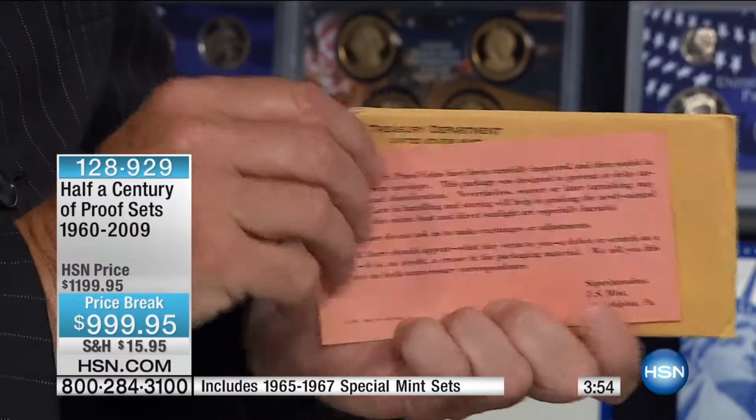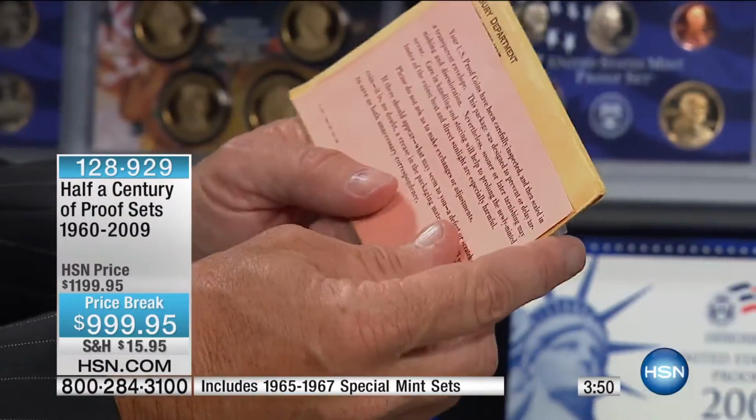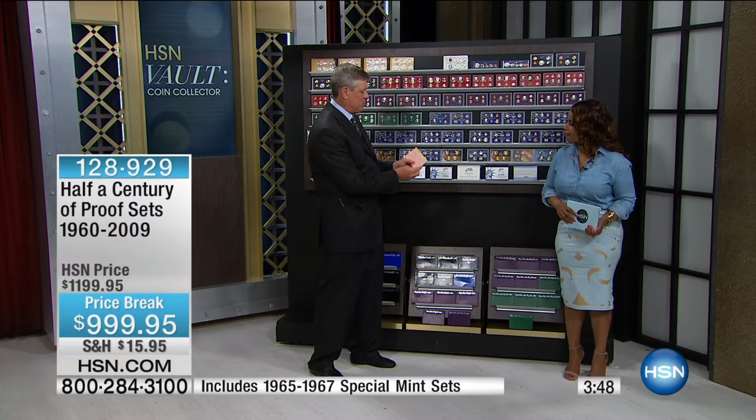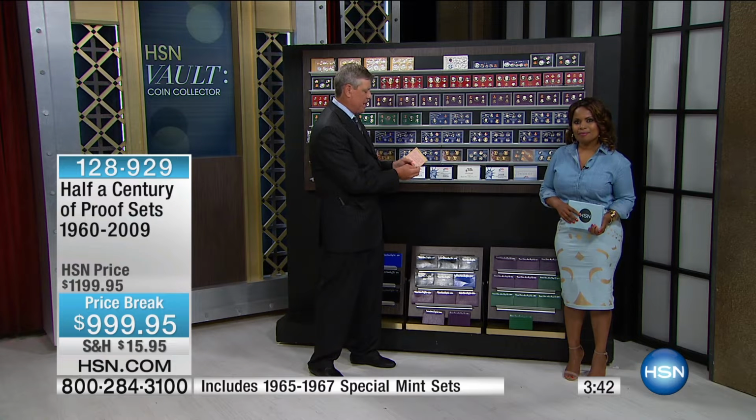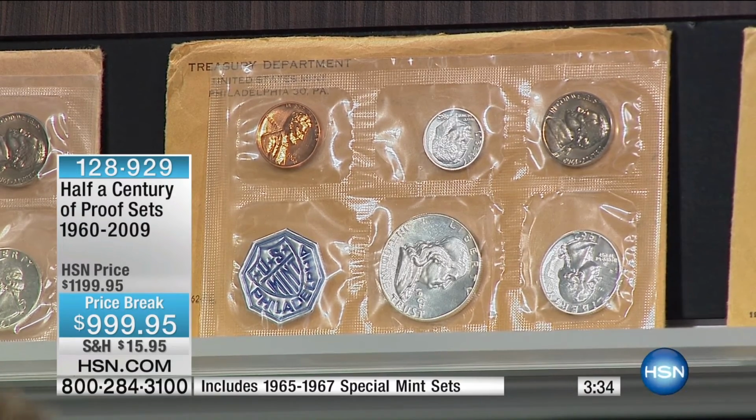They put this little slip in here, and I want to read this to you. It says, your U.S. proof coins have been carefully inspected and sealed in a transparent envelope. This package was designed to prevent or delay tarnishing and discolorization. Nevertheless, sooner or later, tarnishing may occur. Care in handling and storing will help prolong the newly minted coins. Heat and sunlight are especially harmful.